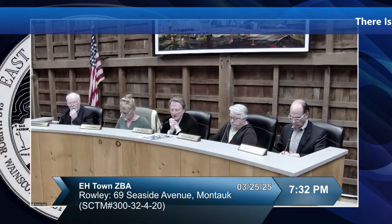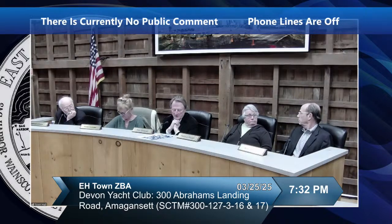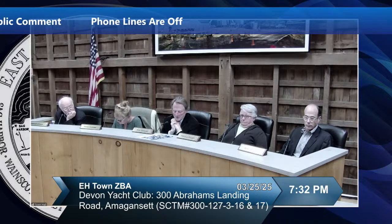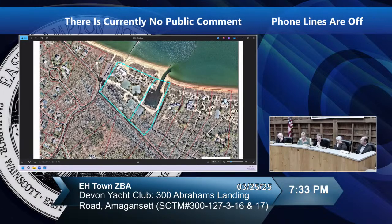Okay, our next decision is Devon Yacht Club, 300 Abraham's Landing Road, Narragansett, Suffolk, tax map number 300-127-3-16 and 17. It's a discussion on the memo to the planning board. Brief history on this: the planning board is going through their process with the Devon Yacht Club and has requested the zoning board to look at where this application is presently at, as to whether that would suffice for a determination from this board, either positive or negative.